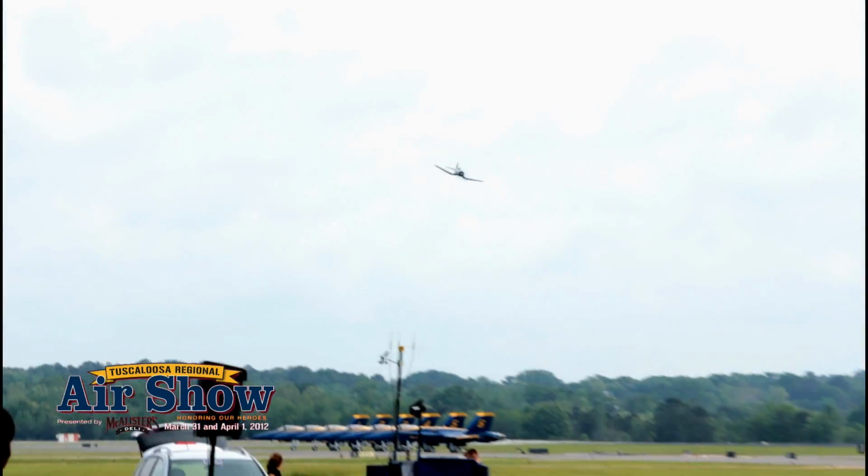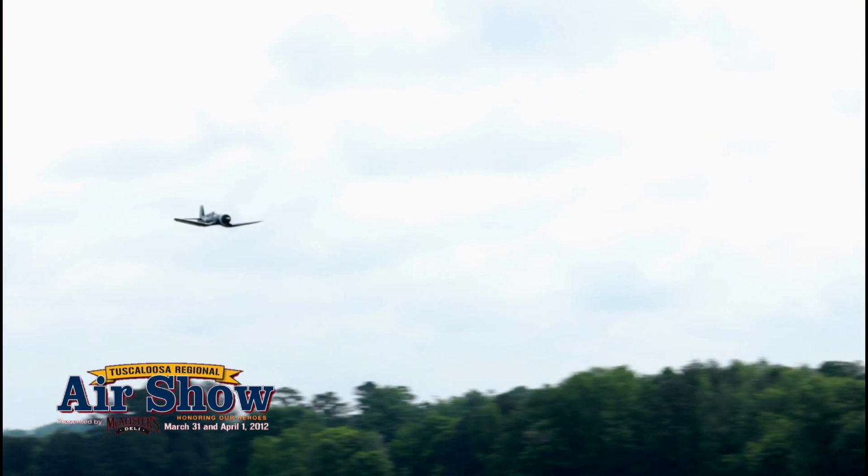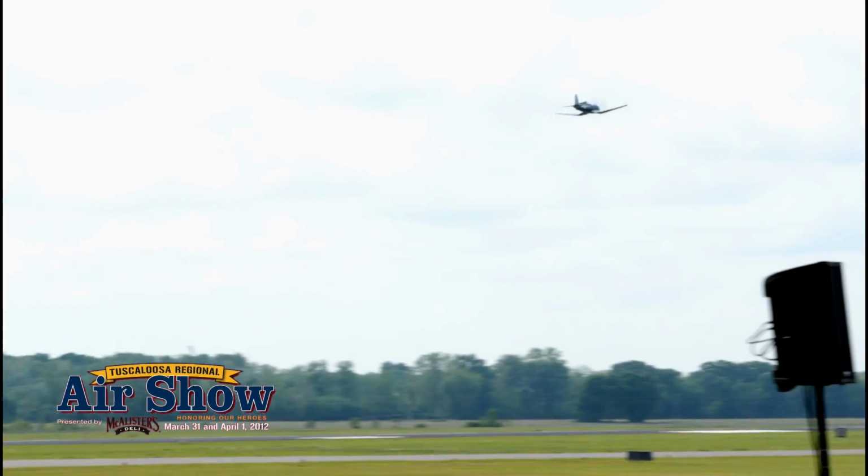Avery already coming back around in the FG-1D Corsair. Not the famous aircraft, they were designated the FGs, the FG-1D, built by Goodyear. Considered by many to be one of the best fighter aircraft in World War II, and it comes screaming across the runway.